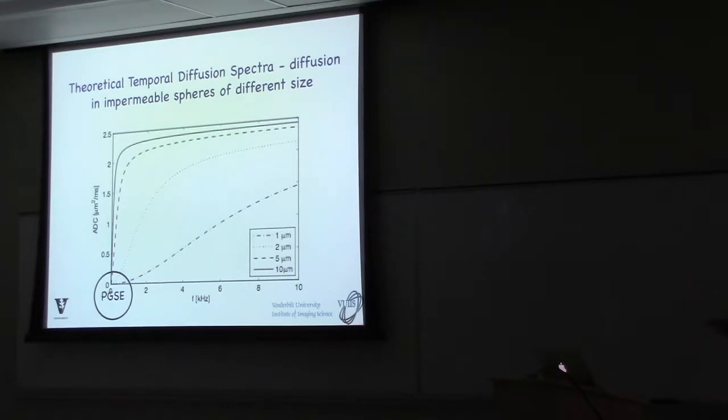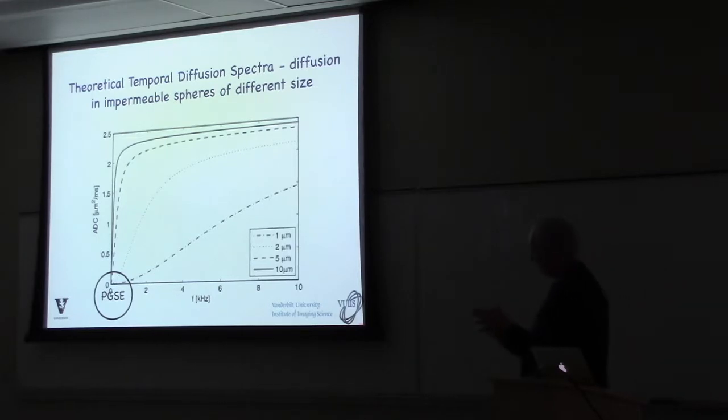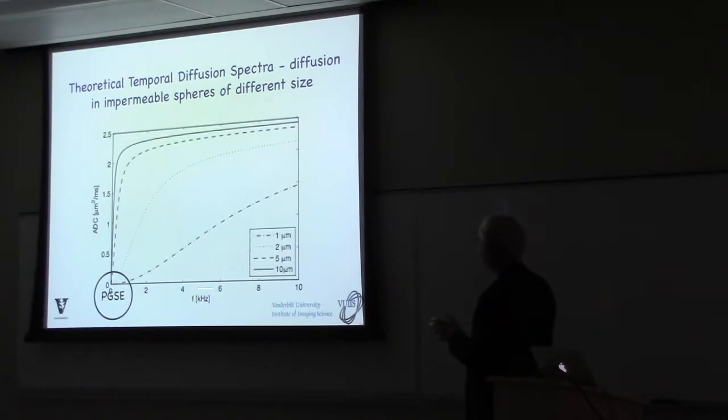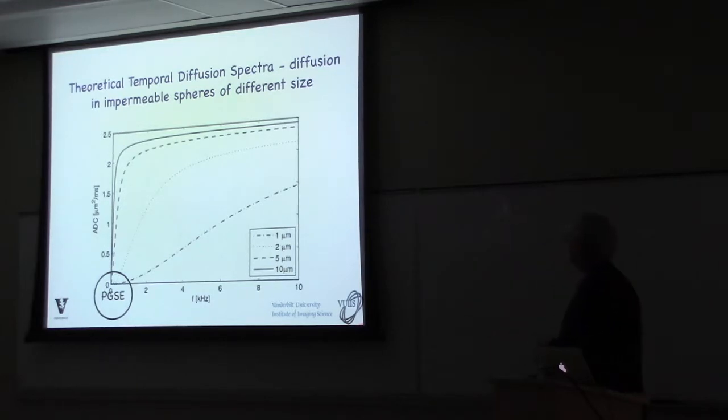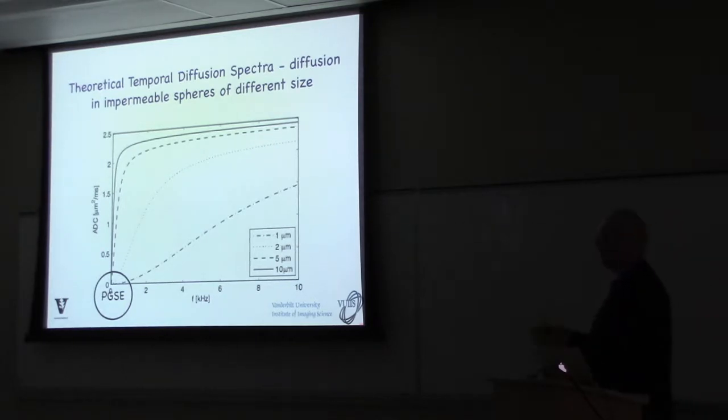This is actually the theoretical spectrum. This is what you could measure. If you have impermeable spheres, closely packed, or you could just have one, you measure this apparent diffusion coefficient as a function of the frequency. And this is for different diameters. What you see is that if you have very high frequencies such that the diffusion time is very short, everything is pretty free, there's no effect of the boundaries, so things are up here, and you're measuring the intrinsic diffusion of the solution. As you go down in frequency, you begin to drop the ADC because now you're encountering the restricting effects of the boundary.